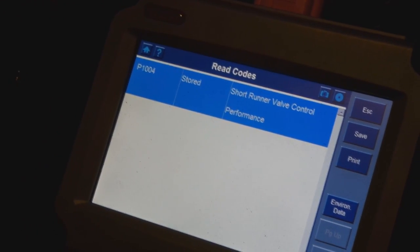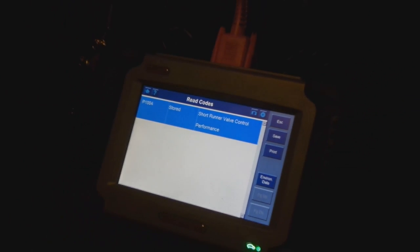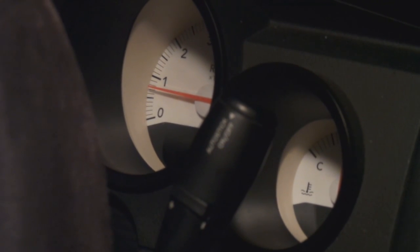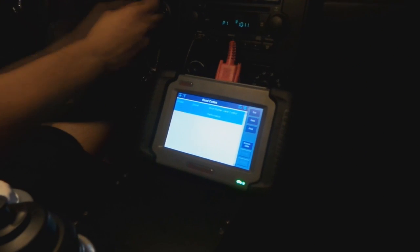The symptom for this code is when you first start the car, I don't know how picky you are, but if you're as picky as me, you'll notice the RPM hesitates a little bit when you first start the car. See that? It goes down, goes up, stuff like that. You barely can notice it, but if you start the car cold, you'll probably notice it more. I'm going to shut the engine off here.